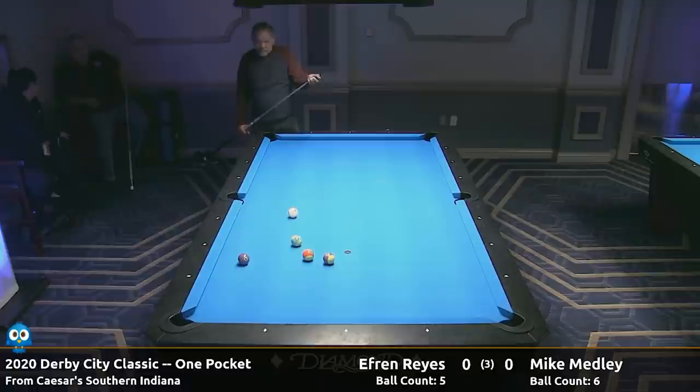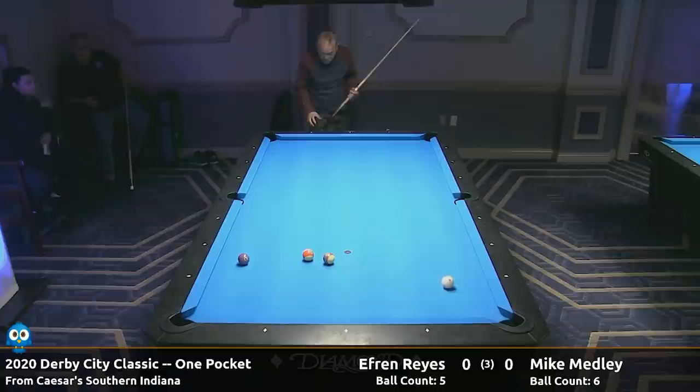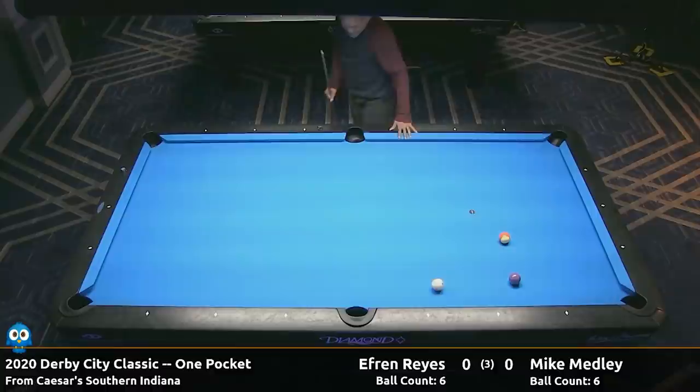So Mike's going to have to regroup because Efren should get these. Is he kissing this ball here? Okay, he went by him. And the camera can certainly fool you sometimes, especially on the pool table. So Efren with two. Needed to get back game one. And the last ball is conceded.